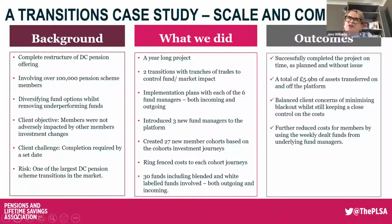The key challenge for this project was making it happen within a given time frame, but still to reduce costs wherever possible. The client had been keen to make these changes across their membership for some time to align them all to the same lifestyling strategy, but had not previously had the functionality to be able to do it. And finally, the risk is clear in developing such fundamental change against substantial assets.